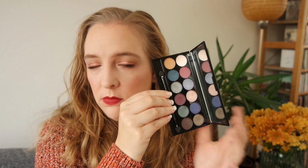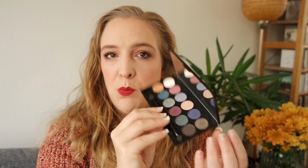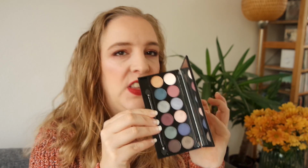Question number 7, do you have a palette you never reach for? Which one and why? I could have featured every single Sleek palette I have for this question, but I have just one here. This is the Enchanted Forest. This is a cool tone neutral palette that I feel is really nice. Let me hold it up this way, better lighting. It has purples, a couple of blues, some browns, and a taupe. This is really, really cool and I really like it.